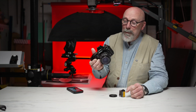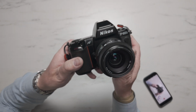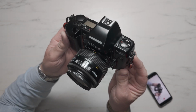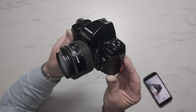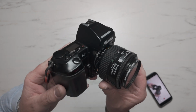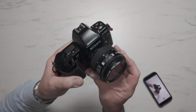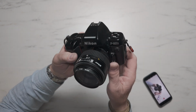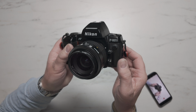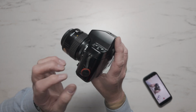And this model has a data back. So if I show you on the camera, here's the 801s, and it's a particularly lovely model I picked up. It's in excellent condition, and it has an AF Nikkor 35 to 70 zoom lens, which is a very neat little lens, nice focal range, and decent autofocus on it. And there's the F801s logo, and you had single autofocus, continuous autofocus, and a manual switch here. And you open the back there.